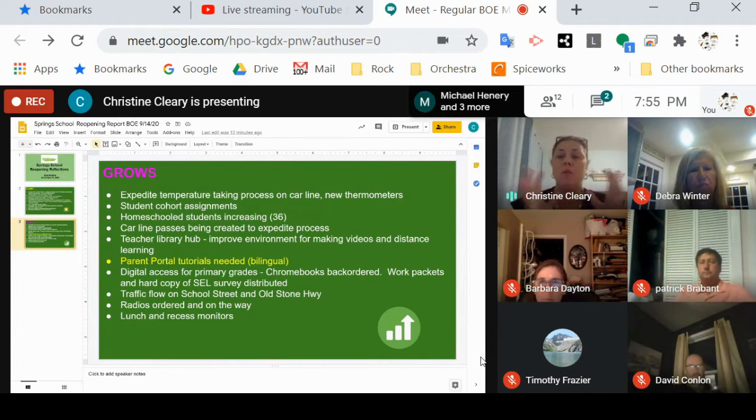Parent portal. We noticed that we got a lot of emails and phone calls from parents that were unfamiliar with how to register or log in to parent portal. Some of them were quick fixes, other ones needed a little more intervention. What we would like to do going forward is maybe host an evening where we can run a tutorial virtually or in person with social distancing for both English speakers and our Spanish speaking families. We think that would go a long way with getting everybody into the system properly. Once again, front loading it will take care of a lot of issues down the road that might have popped up.